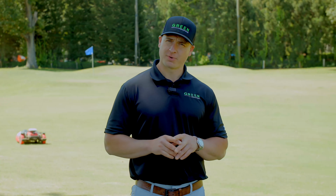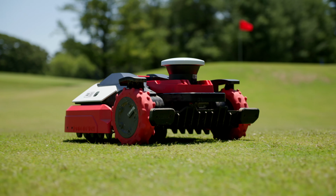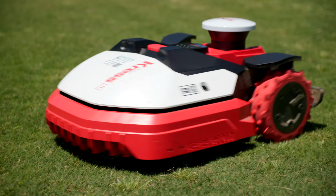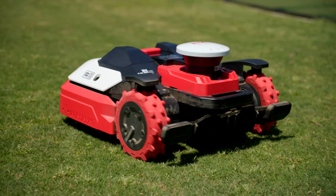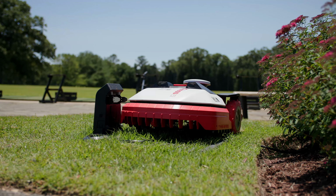Kress is revolutionizing the golf maintenance industry with the most innovative products that golf has seen in decades. Meet Kress robotic mowers. Kress has produced a product that addresses all of the shortcomings of unsuccessful, difficult to use robotic mowers of the past. Green Industries has installed Kress mowers at many of the premier courses in the Mid-Atlantic.